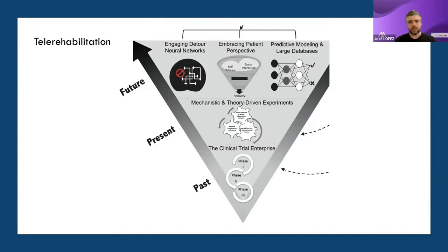The first one is telerehabilitation. We know that our patients could start doing more rehabilitation at home as a complement to what they do in the clinic, or as something they can continue doing once they have finished the therapy in the clinic. And there are some robotic devices that you can bring to the patients' homes and they can continue practicing there.